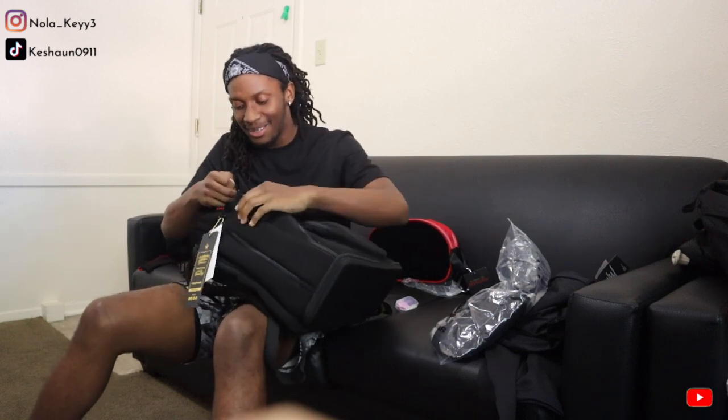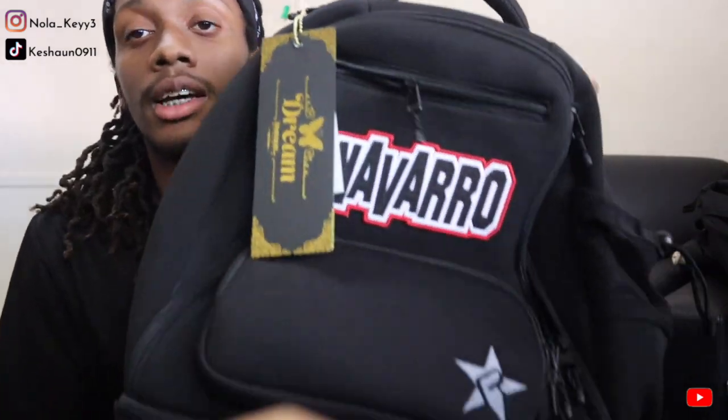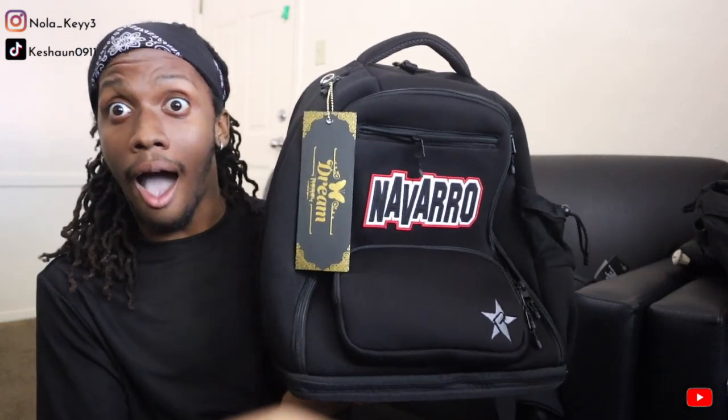Now let me talk about this backpack. This backpack is literally a backpack I've been wanting, but I couldn't get it unless I ordered one, and it'd be expensive. So with this backpack, you got a front pocket. Of course, I have some medicine stuff in here, just in case somebody needs some. But yeah, the front pocket is small. It has a little clip tie. You can tie scrunchies to it or whatever. Let me get closer to this.